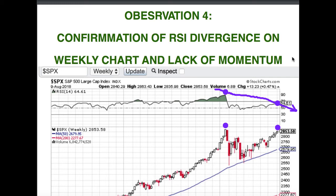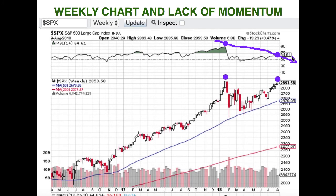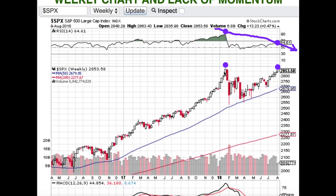Observation number 4, I'm seeing a confirmation of RSI divergence on the weekly chart and lack of momentum. Let's go back in history a little bit and take a look to see what happened before this miniature crash in February of 2018.